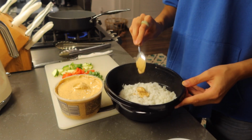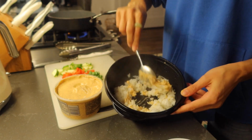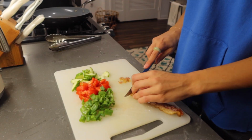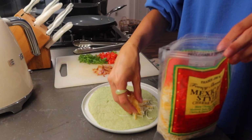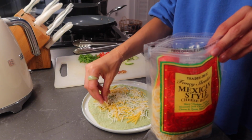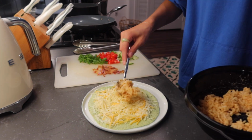And this is one of my favorite sauces. It's a chipotle, but usually I'll have the original. But chipotle, you mix it into the rice, and then I cut up some bacon as well. Basically, I want to just make this chicken chipotle burrito.